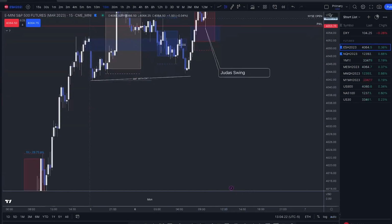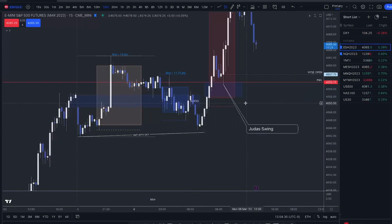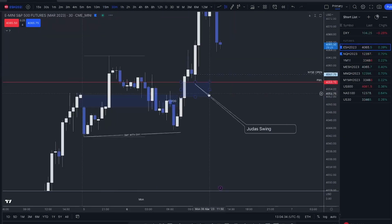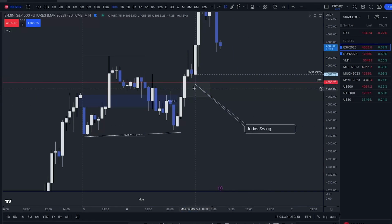And this is why I was looking at the lower time frame, even though I initially wanted to buy down here a little bit lower, kind of where this breaker is more or less. I wanted to buy down there, but I was watching, clearly we have a fair value gap right here, this blue box right here. Let's make it gray. And so price dipped into it.